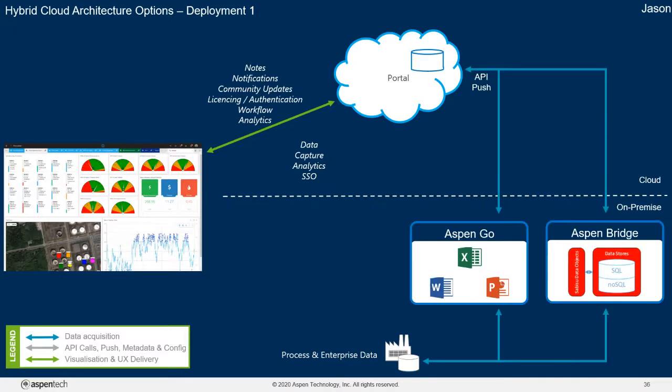So for the on-premise portion, in this first deployment model that you're seeing on your screen, we have a product called Aspen Go. This component is how you can pull data from any type of data source. It takes that information and makes sense of it, and then shares the important and relevant pieces of data with Aspen Enterprise, the cloud, and also with our bridge. And so we're able to pull this information into our applications and then push it to the cloud.